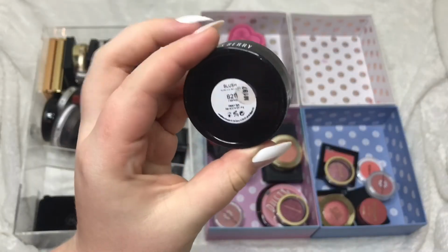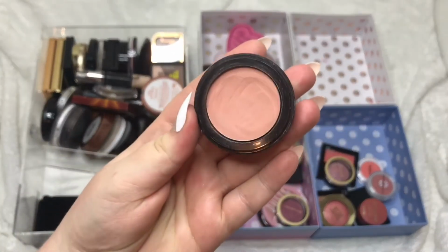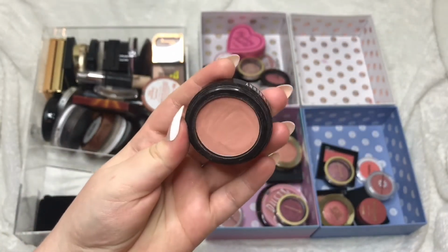I then have this blusher from Lord & Berry. It's called Honey, and I do quite like this. The colour is quite pretty. It doesn't really show up though, which is my only problem with it.